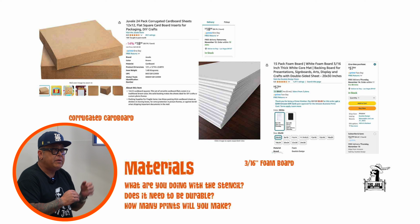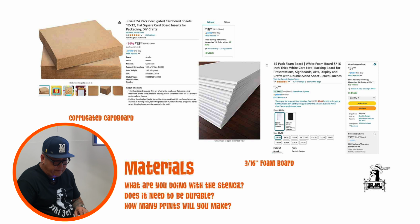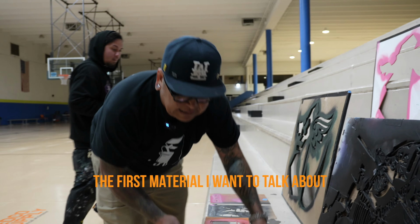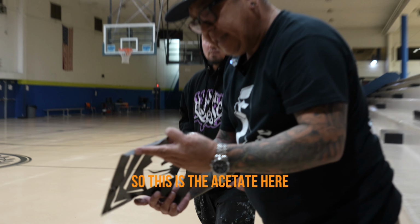Would you guys like to see some of these materials in real life? Yeah. Let's step outside then really quickly. The first material that I want to talk about is the acetate. So this is the acetate here.